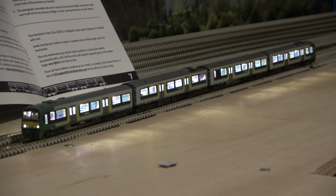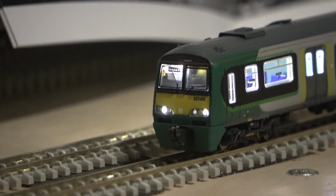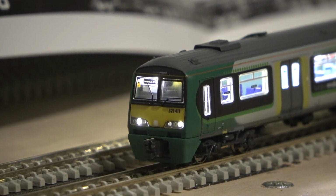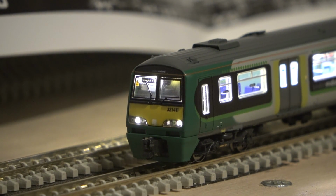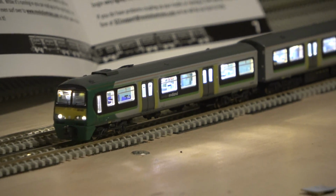Some of the light bars that you get for the Dapol Mark III coaches are a bit too bright, and they're just a bit unrealistic. So this has obviously had some sort of resistor put in, or they're just dimmer LEDs, and it's a nice level of lighting there. Let's just turn that back on. Another thing I've noticed, which is a nice feature, which is actually detailed on the website. I don't think you can see that, but just in the driver's window is a little indicator for the destination. On there it's Birmingham New Street, which is a nice feature, so that's quite good.